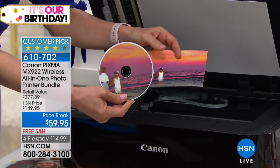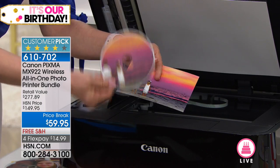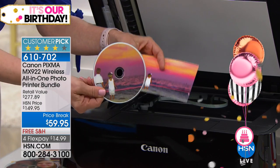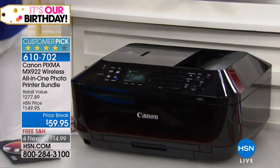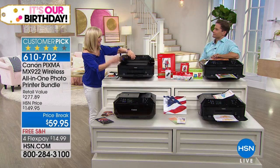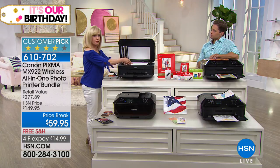If you go to a photographer and have your family photos taken, a lot of times they'll put your photo on here and load your photos on here. So you can make these in your own home, it scans right on it. Another thing that it'll do that's really fun is it scans at double the quality, it scans right back to your phone or your tablet.